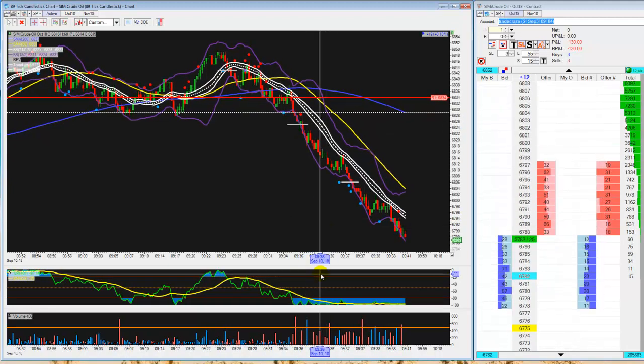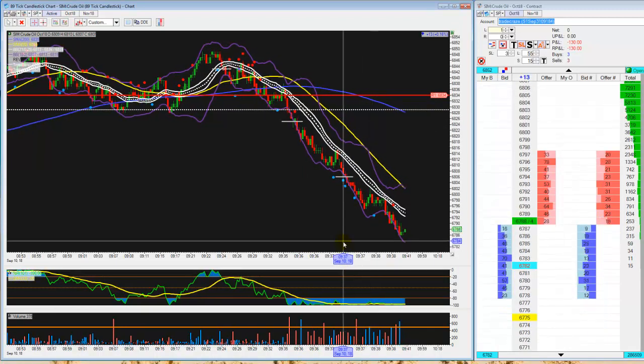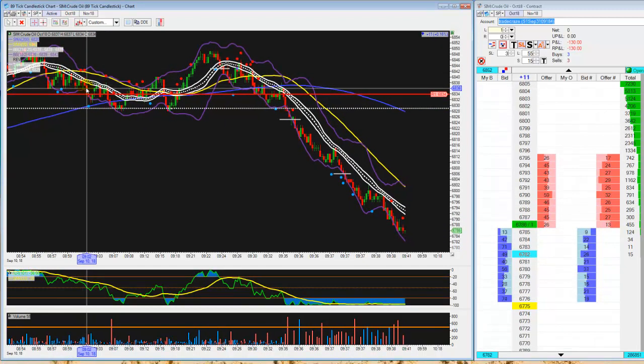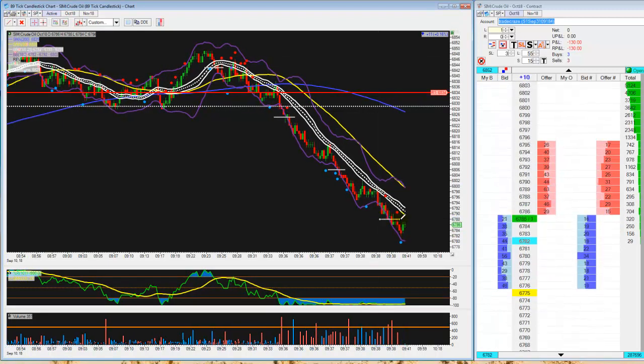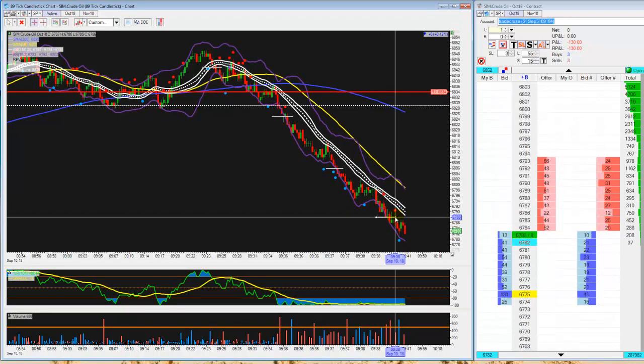The 3P target from 43 is 67.88, which we just ran. 67.88. Damn it. No, 88. Here it is, right there. Ugh.